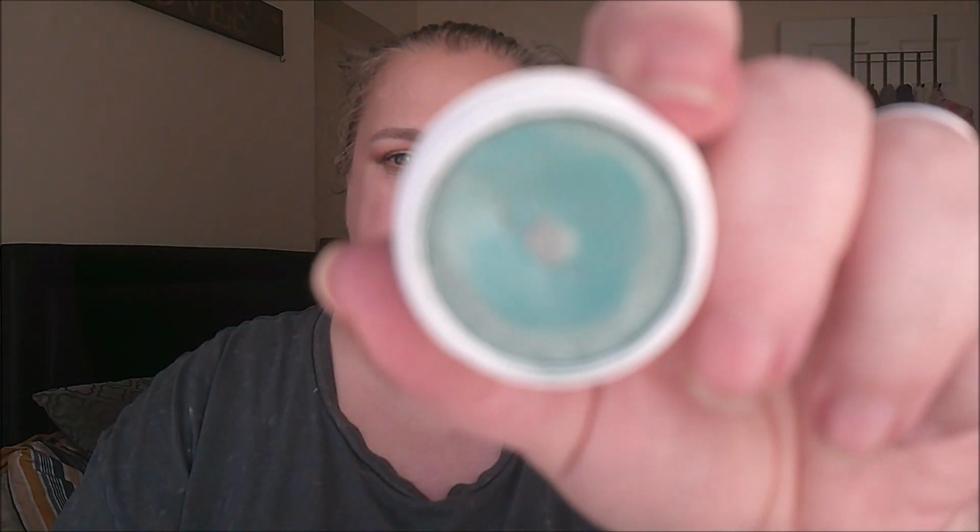This next product I have not used at all. This is Snapdragon from Colourpop Super Shock eyeshadow. There it is. And I've not used it at all, so it remains 19.16 grams.